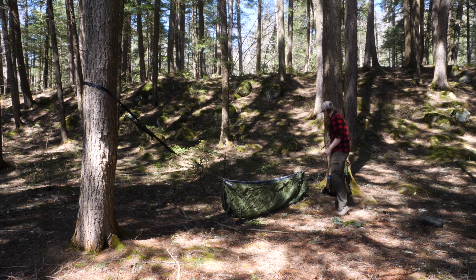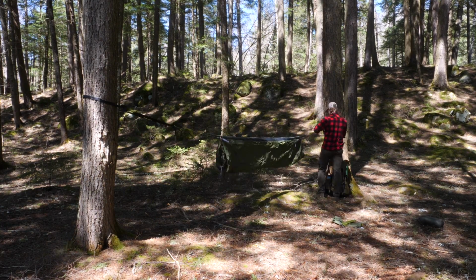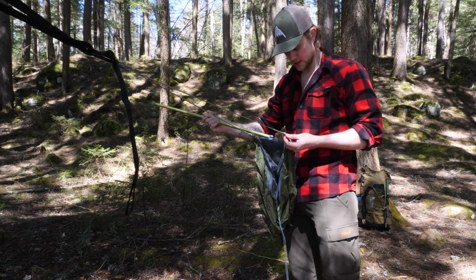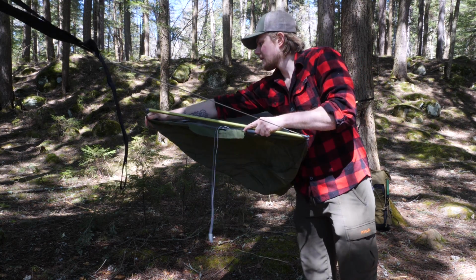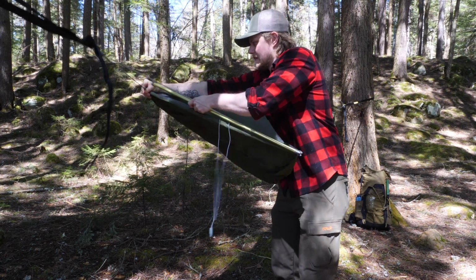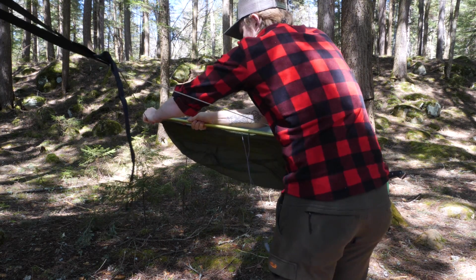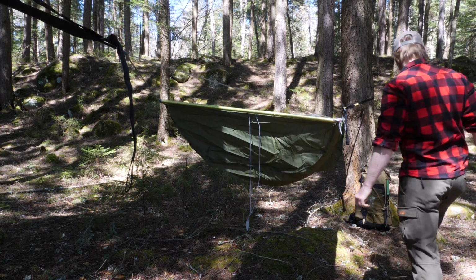Okay, I've got to adjust that. But then I think what we do is we take these little spreader bars, and I'm pretty sure where it's red, there. Holy guacamole. Just get that in there. Holy combo. There we go. Okay.